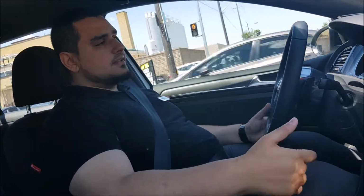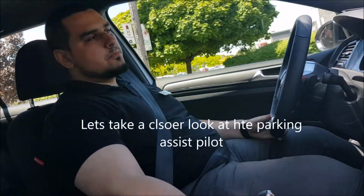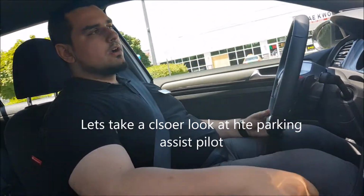You have all the safety features, of course, like lane keep assist, radar cruise control, blind spot monitoring, and so on and so forth. You have everything in this. If anything, this adds a little bit on top of the GLI with the parking sensors and the Park Pilot system, which means that the car can help you park itself.